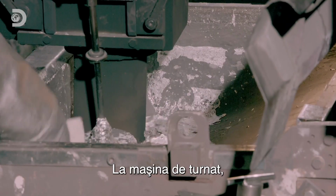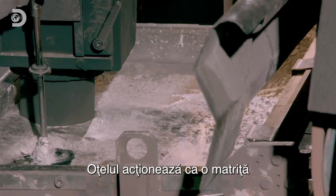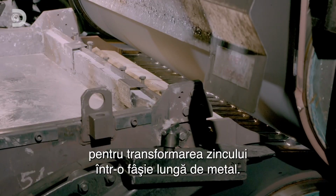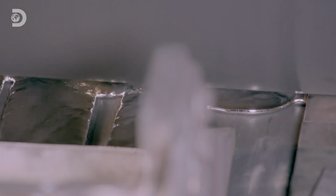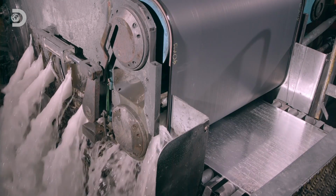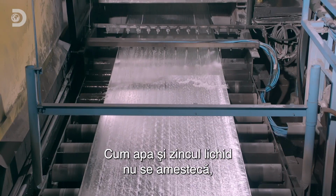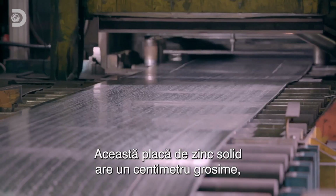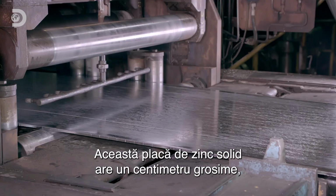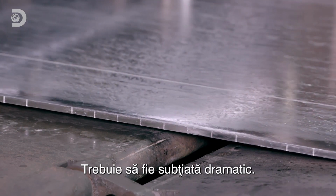Once at the casting machine, it flows onto a meter-wide piece of steel that slowly unwinds. The steel acts as a mold to form the zinc into a long sheet of metal. Water flows onto the zinc to accelerate cooling and solidification. Since water and liquid zinc don't mix, the water simply runs off the surface. This now solid zinc plate is almost a centimetre thick, but is far too thick for making lightweight rain gutters, so it needs to be dramatically reduced.